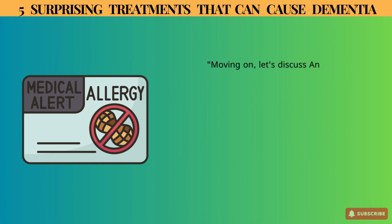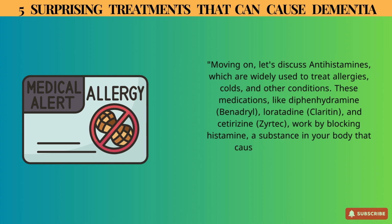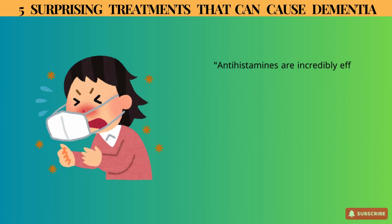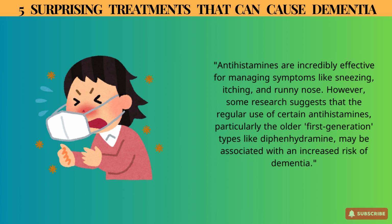Moving on, let's discuss antihistamines, which are widely used to treat allergies, colds, and other conditions. These medications, like diphenhydramine (Benadryl), loratadine (Claritin), and cetirizine (Zyrtec), work by blocking histamine, a substance in your body that causes allergic symptoms. Antihistamines are incredibly effective for managing symptoms like sneezing, itching, and runny nose. However, some research suggests that the regular use of certain antihistamines, particularly the older first-generation types like diphenhydramine, may be associated with an increased risk of dementia.